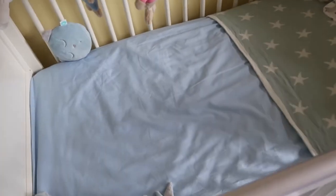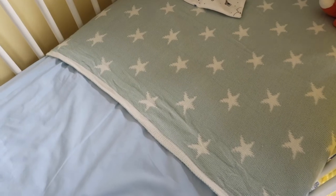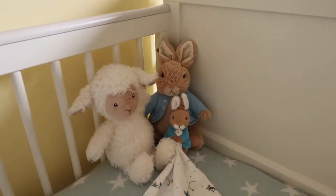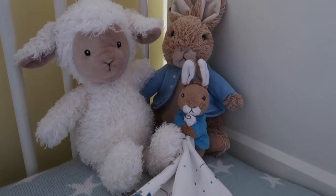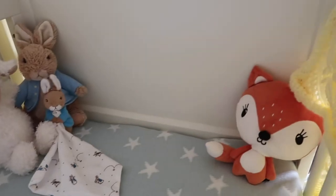The blue cot sheet is from Dunelm. And then I think this turquoisey green blanket is Silent Night. And then we've just got a few toys down the end. We've got a few Peter Rabbits, a lamb, and that was from Marks and Spencer's. One of my customers bought that for him. And then a little fox.